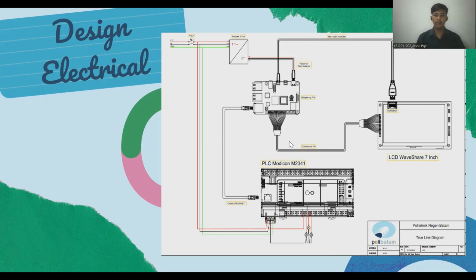And for the last, we need the Ethernet cable to connect the Modbus TCP/IP between the Raspberry Pi 4 and the PLC TM2341 like this. And also, you can see right here, there are three indicator lights that indicate the status of this machine on the fabrication process machine. So I think that's all about our mechanical and electrical design I can explain for this time. And thank you very much for your attention.